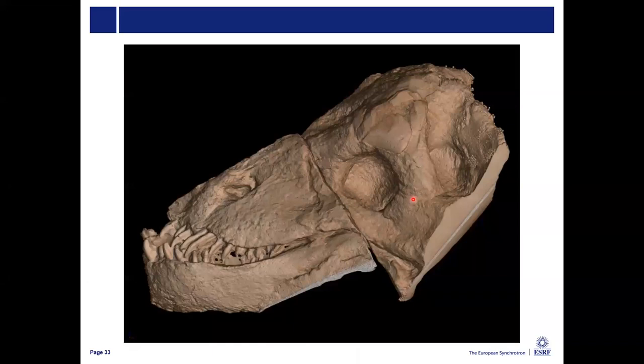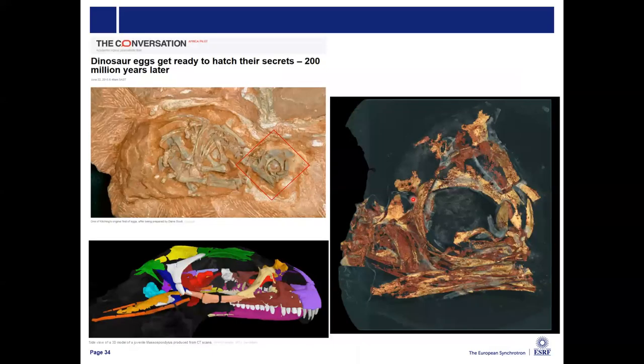Okay, so then, also in South Africa, dinosaur embryos are very rare. But they're also very useful because they provide a unique window into the paleobiology of the animals. You can study a lot of questions as to how these animals ossified, and for the ossification you would need a non-destructive technique.